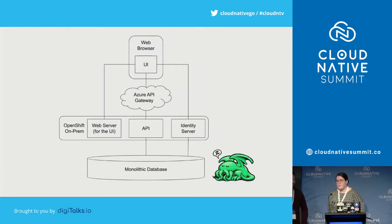We have an on-prem installation of OpenShift, and this is where the pods run, the UI, the APIs, and the identity server. And this currently runs on-prem because of the monolithic database, which I like to think of as Cthulhu lurking beneath. If we chose to run this on the cloud, then there would probably be about a 10-second delay on every API call, and nobody wants that.